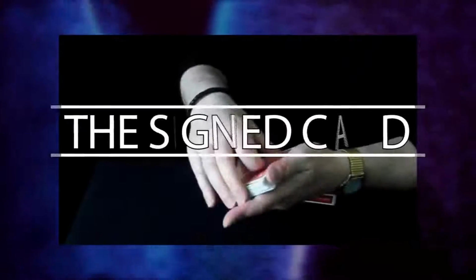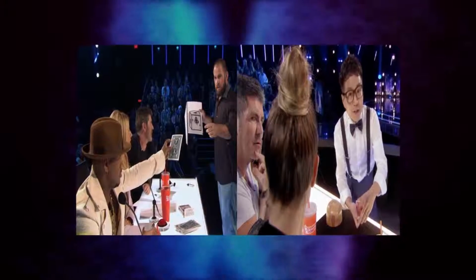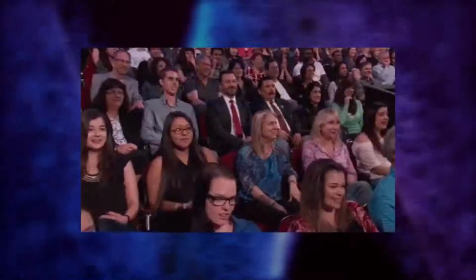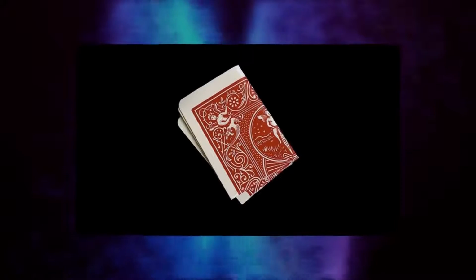Number 4. The Signed Card Trick. If you're a fan of America's Got Talent, you know that many competing magicians use the signed card trick. The magician would have one or all the judges sign a card. Next, they would tear it into 4 pieces in front of the audience. When the magician shows the audience the signed card that is no longer ripped, the audience and the judges are amazed. The trick is actually very simple.